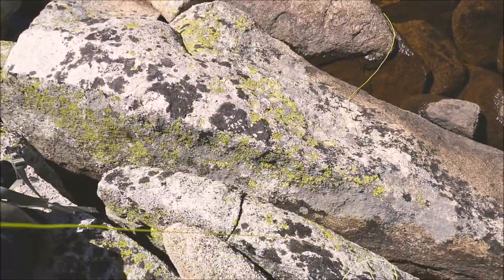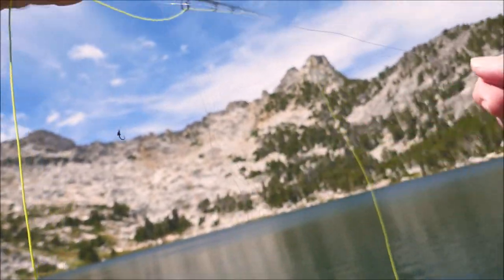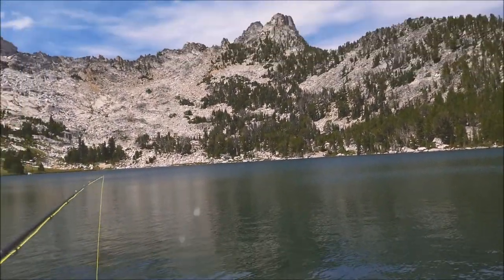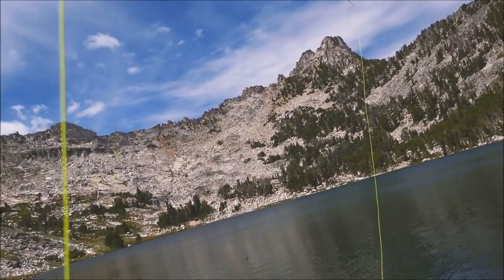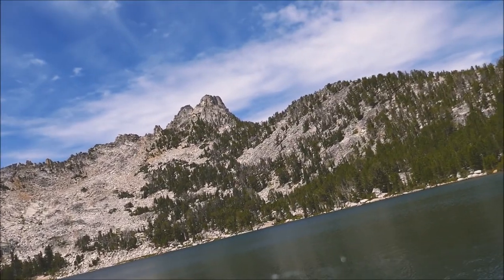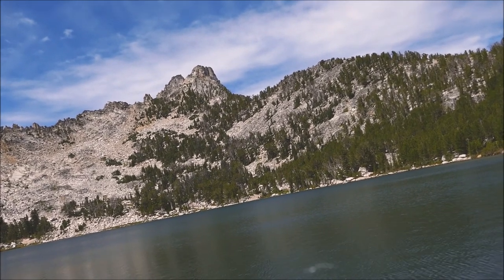I don't know how long I've been fishing for, but I've got kind of a specialty situation going on here. I started off with a pair of chironomids under a strike indicator, and I had a bunch of fish all over the strike indicator, but none taking the chironomid pupa.